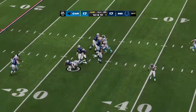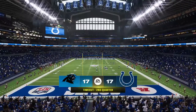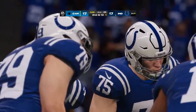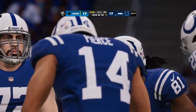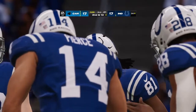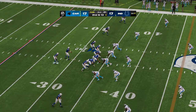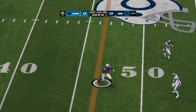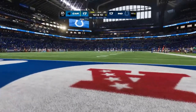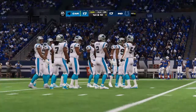Richardson yet again. Now the Colts going to burn the 2nd of their timeouts as they get it right at the 32nd mark of this first half. Richardson. And he'll be taken down, but not before they work it across midfield. Now the Colts will use their 3rd and final timeout. And with halftime on the horizon, they'll be out of timeouts from here forward.